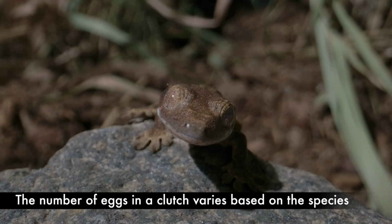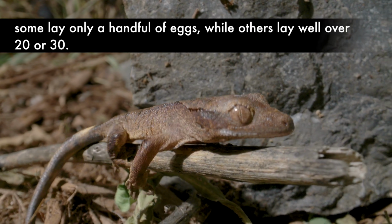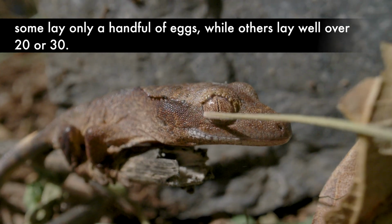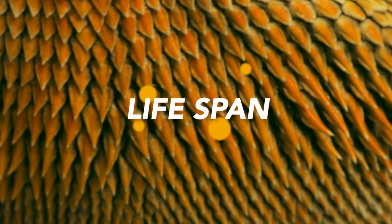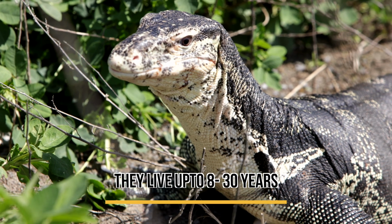The number of eggs in a clutch varies based on the species. Some lay only a handful of eggs, while others lay well over 20 or 30. They live up to 8 to 30 years.